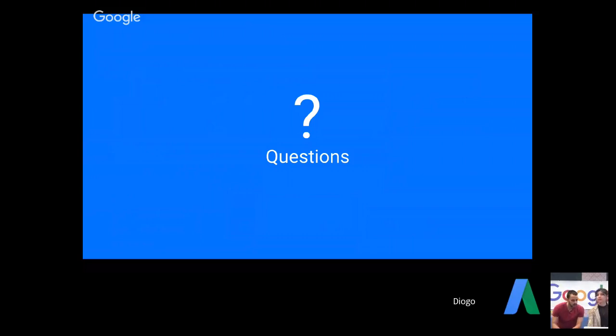The first question is, how long does it generally take Google to identify a hacked website? I've noticed a site in the featured snippets that seems to have been hacked for at least a few weeks, and it's still there now.